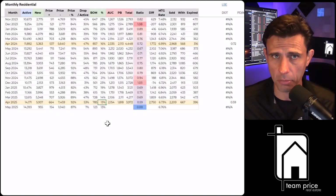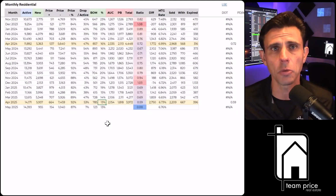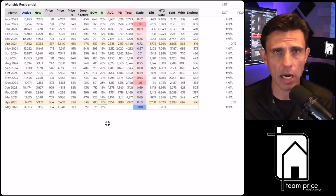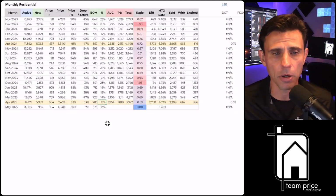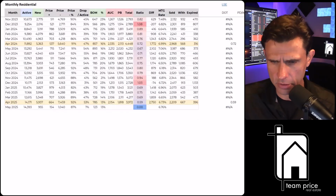The cooler the market, the more inventory that buyer has to look at, the more they're able to negotiate on the front end, on the back end, the more likely they are to remain under contract. That is why the cooler the market, the more inventory, the lower the back on the market is going to be as a percentage. Let's take a look at active under contract.